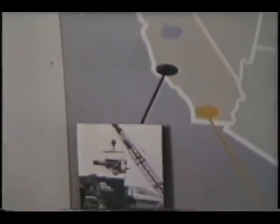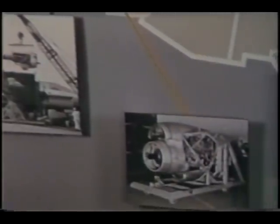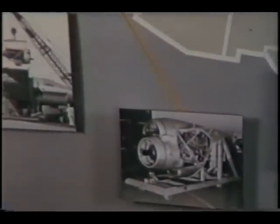Cold weather tests in sub-zero temperatures at Bemidji, Minnesota, and Anchorage, Alaska. Military performance and accelerated service tests at Edwards Air Force Base, California. Long-range ground and flight tests, endurance and operational flying at Lockheed's Burbank facilities. And in San Diego, the quick engine change package developed at Rohr Aircraft.